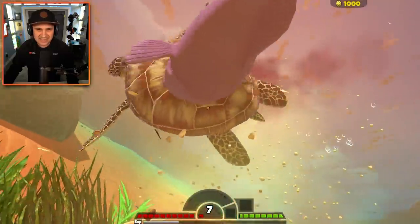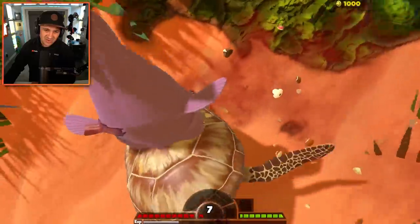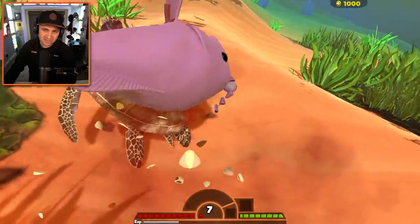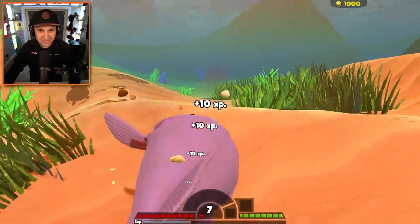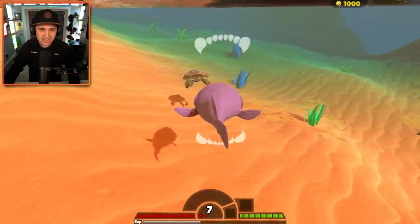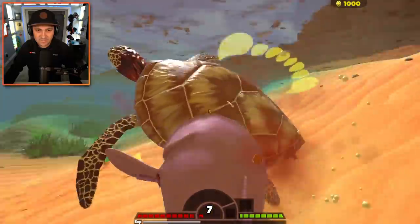Why? I just have to ask why. I'm gonna eat you? Why you gotta stick your face in the sand like that? Very sad life. Turtles are kind of hard because they take a really long time to actually eat. They got a lot of health. Don't run away. Just accept your fate. You're about to be blobfished. That's right. That's a thing now.